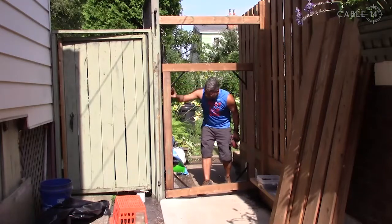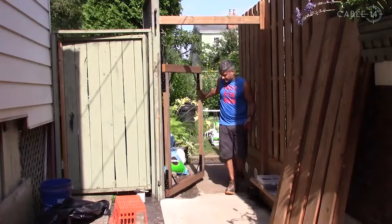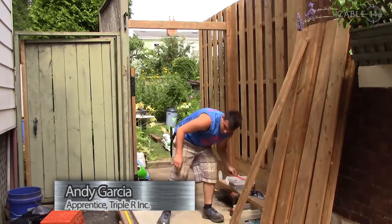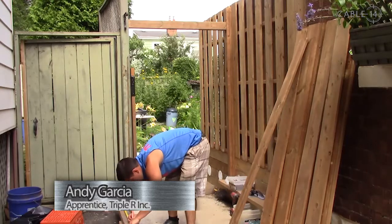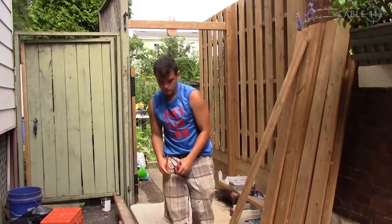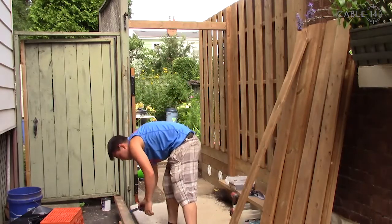Now, once it's hung, you're going to install your boards. You have some choices, exactly like a fence. You can alternate the boards. That's called board on board. One board on one side of the gate, the other one behind it. That gives you a little less privacy, but it's a nice look as well.